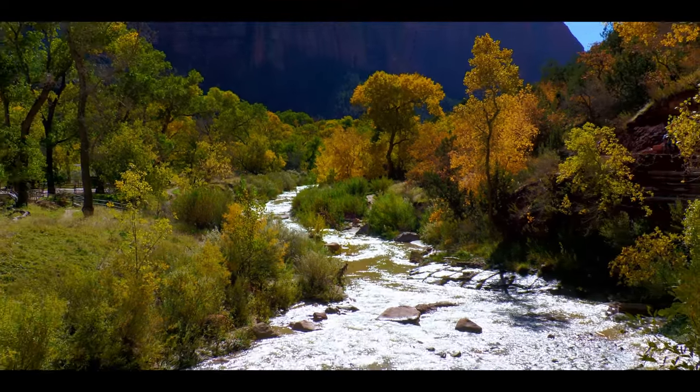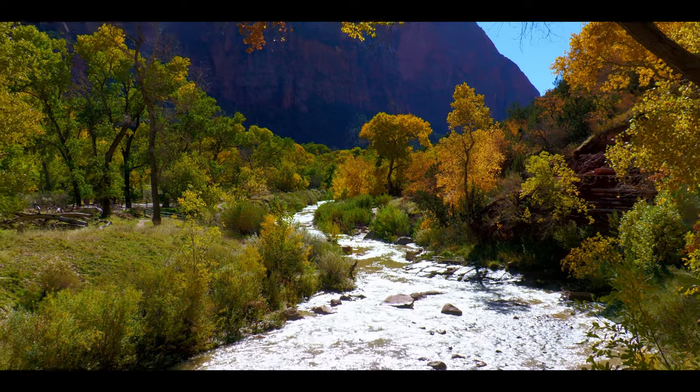Fall is a great time to visit. The trees are colorful, and a late season snowfall is possible.